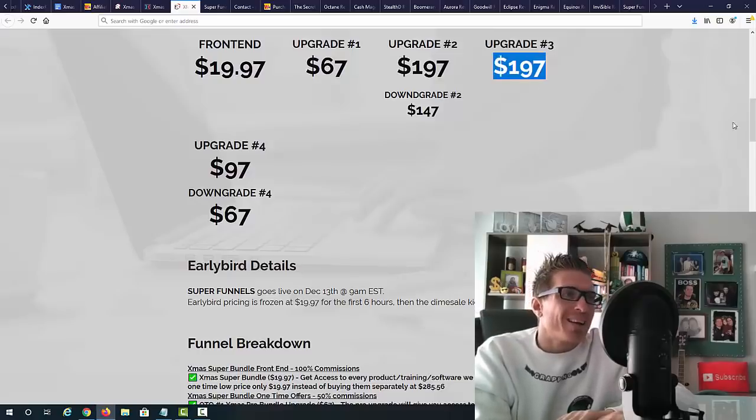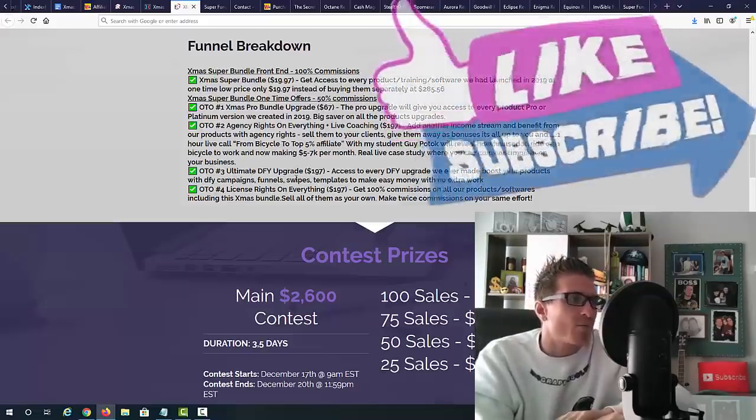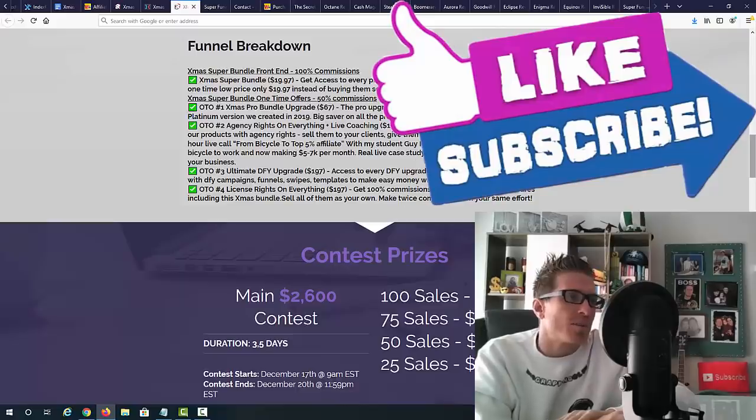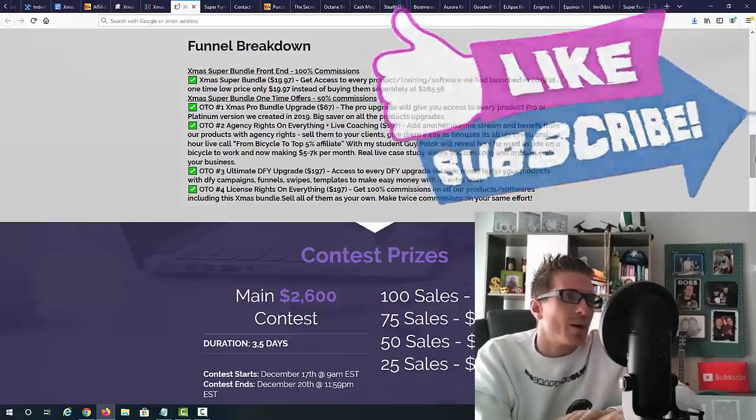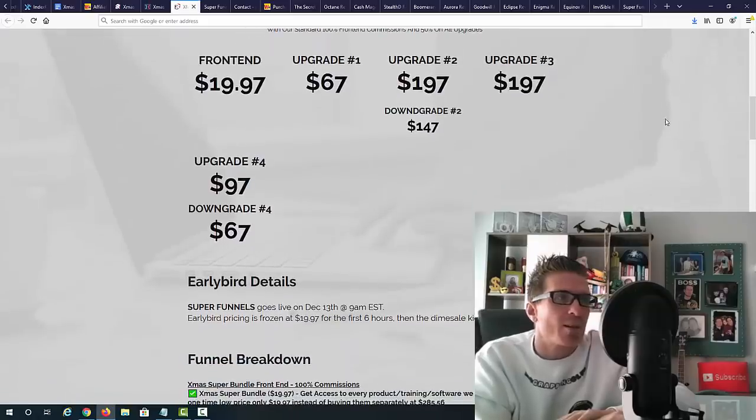Upgrade number 3, $197 as well, and as you can see, this is the ultimate done for you upgrade. So you're gonna get access to every done for you upgrade ever made and boost your products with done for you campaigns, done for you funnels, done for you swipes, done for you templates, and obviously this is something that you will make easy money with. So all the done for you packages these guys ever released, you're getting bundled all together in upgrade number 3.